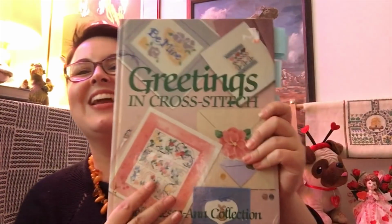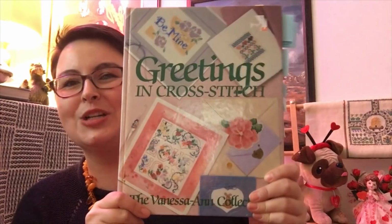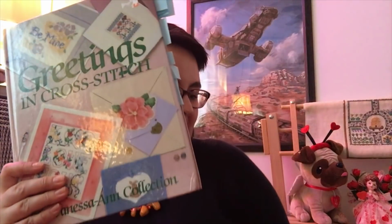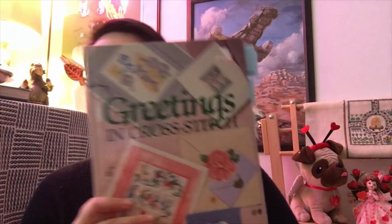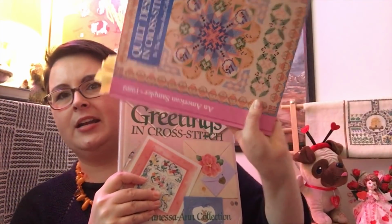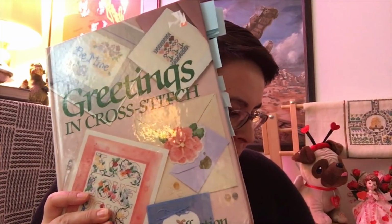And then this is my next book that I got. It is Greetings in Cross Stitch, the Vanessa Ann collection. And I realized that I really like Vanessa Ann. On another occasion, I got another one of her books. And is this one Vanessa Ann? And then I got this book.